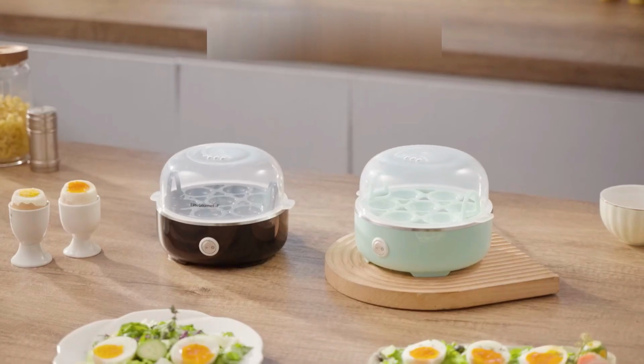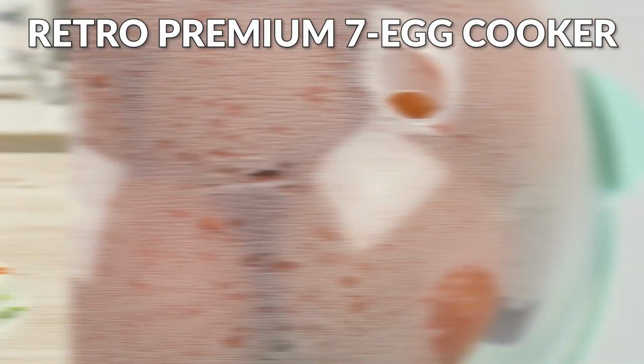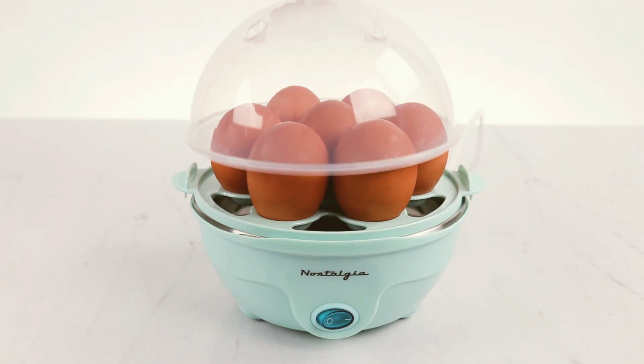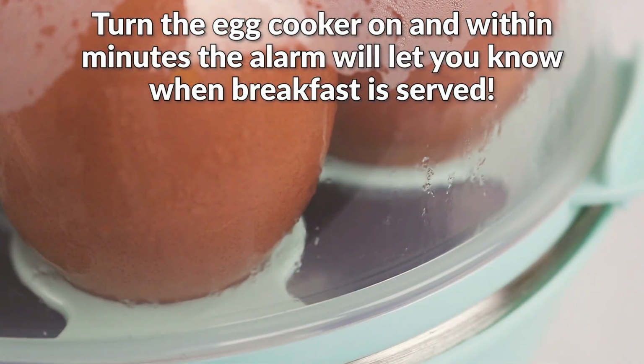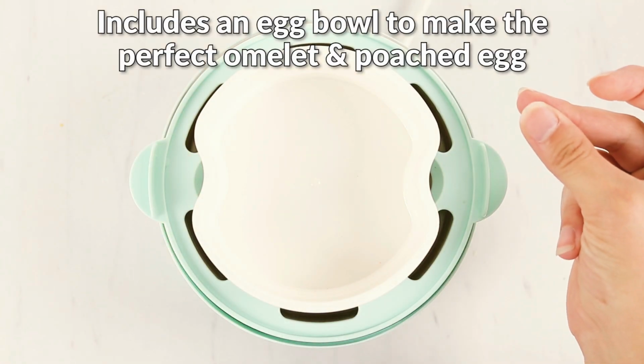Ease of use. Fill the pre-marked measuring cup with water to the desired doneness, add it to the cooking plate, press the power switch, and within minutes your eggs will be excellent. Fun and simple to use for the entire family. The auto shut-off function gets it right every time, and it's faster than conventional stovetop methods.